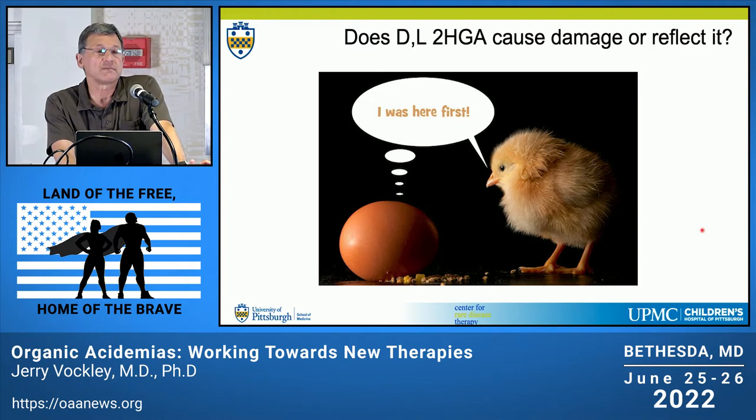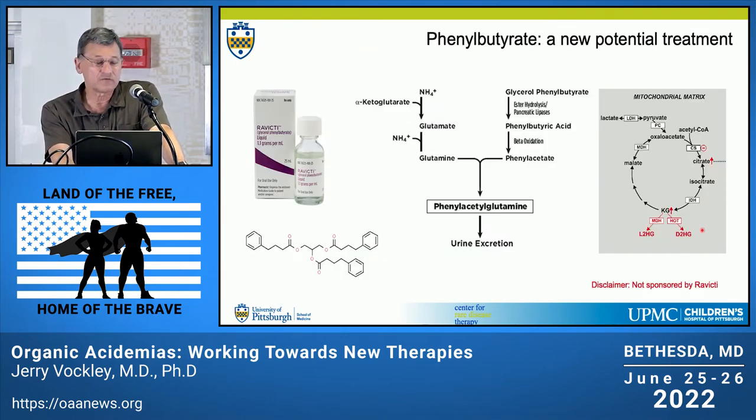One of the nice things about being in this business is we take care of all kinds of patients, and we take care of patients with a group of disorders called the urea cycle defects. And it turns out that we've been using for decades a drug whose mechanism of action is reducing that 2-ketoglutarate, the molecule that's backing up behind citrate and being turned into the DL-2-hydroxyglutarate. It's called phenylbutyrate.